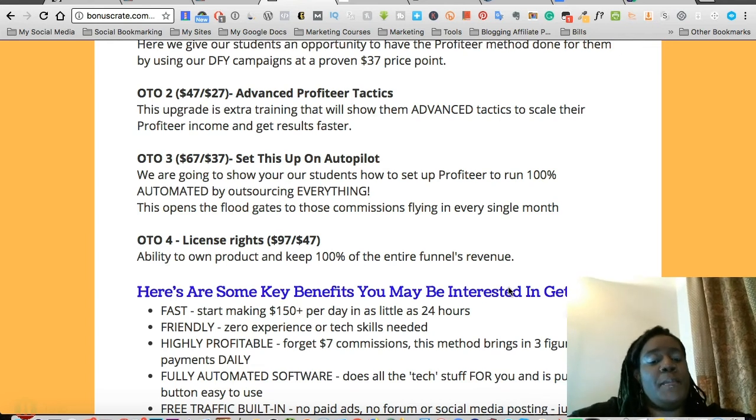License rights are $97 with a downsell of $47. There was a course that came out about a week ago called El Bandito, where it talks about how you can basically double your profits by buying the license rights. Now, in every review I've done for the past 9 months, I always said don't bother with the license rights. But after El Bandito came out, I realized that you're leaving a lot of money on the table if it's within your budget and you can afford to do that without breaking the bank.